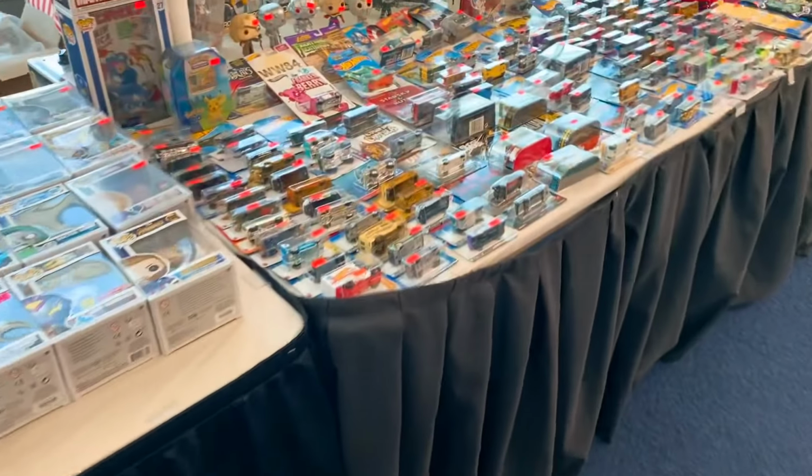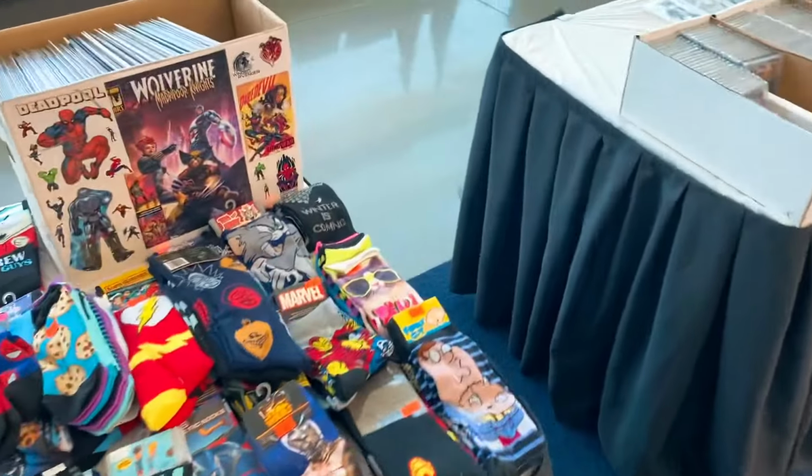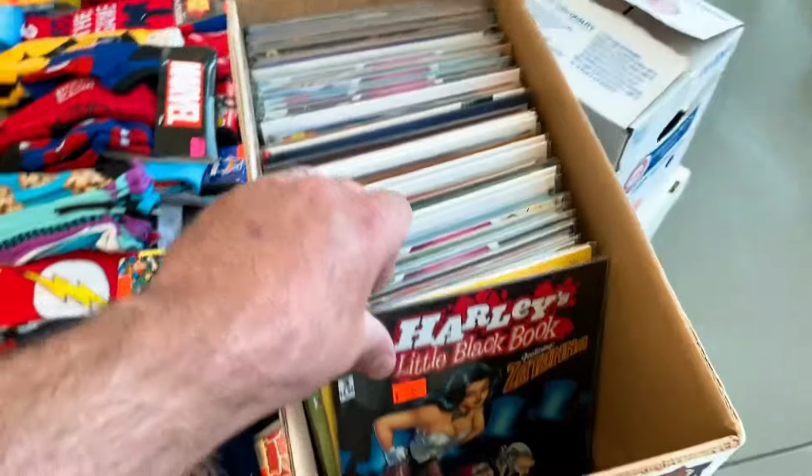So there's a lot of toys and collectibles here and trading cards, but here is our first bin of comics that we're coming across. Let's see what they have.